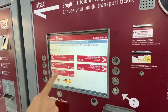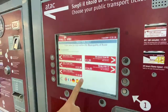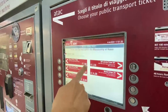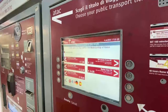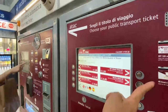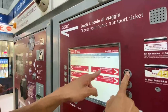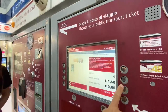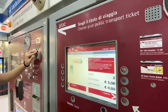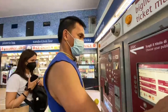Okay. Here. English. A 100-minute ticket. What about a 40-hour charter? We'll be using it tomorrow. Yes, we'll definitely be using it tomorrow. It's only one. Go ahead and do it. Why did it turn? Do you want it in low power mode? No, just close it.